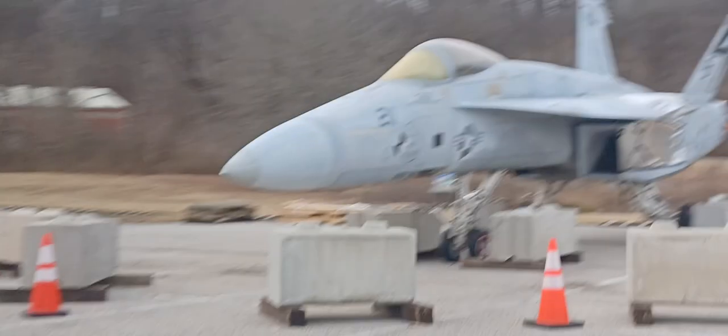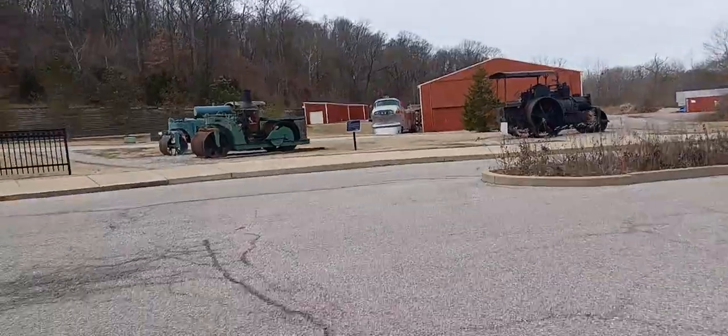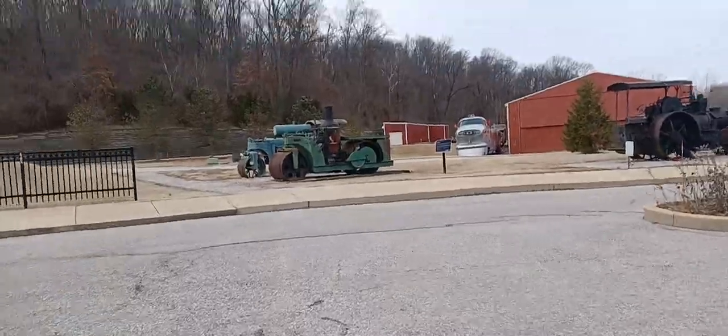Here's a better look at the Hornet. It's pretty cool. It's like a pretty futuristic plane. Guys, my uncle, he doesn't mess around. Okay, on to the steamrollers.